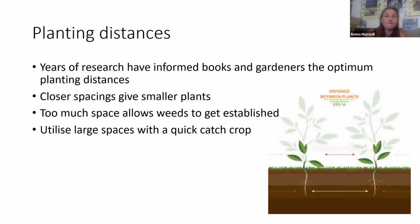And if you go for further distances than recommended, or even the recommended planting distance, but the plants don't have enough nutrients because your soil is poor, then they don't grow big. What happens with that space in between is it just allows weeds to grow, and many of the weeds can grow in poor soil, which your crop might not do well in. So the optimum spacing is really important.